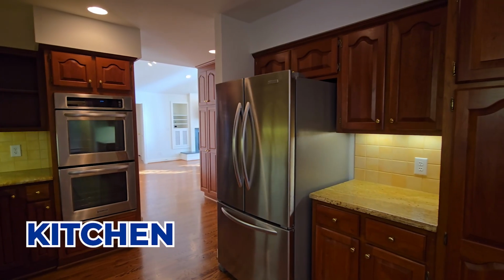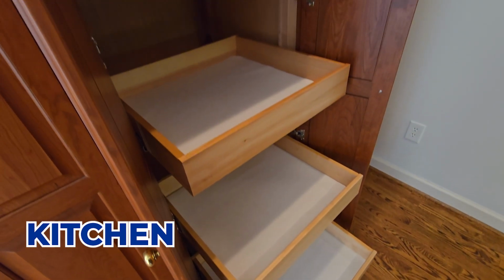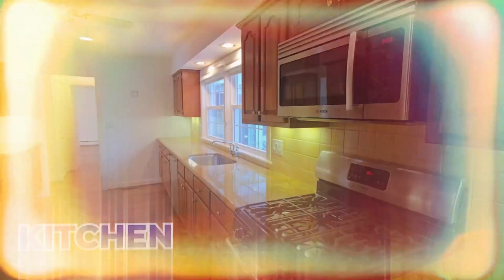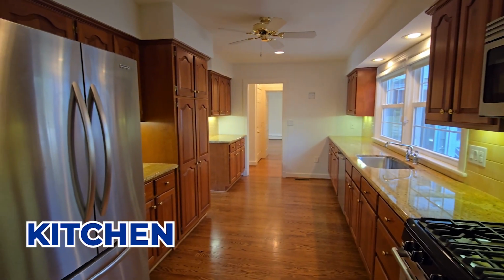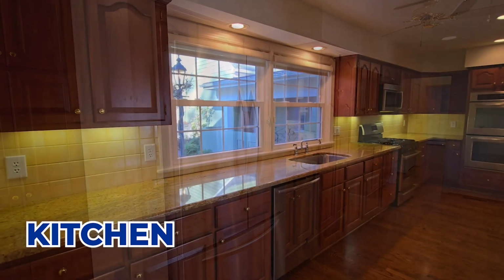All right, let's talk about this kitchen area. You are going to pass a really nice tall bunch of cabinets with pull-out drawers. What nice storage space for all of your canned goods and whatever else you want to put in there. Inside this kitchen, it is an oversized galley kitchen area, which is really nice. All the appliances that you see in today's video are sold with the property.